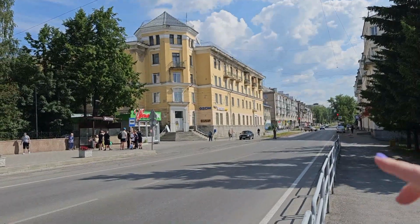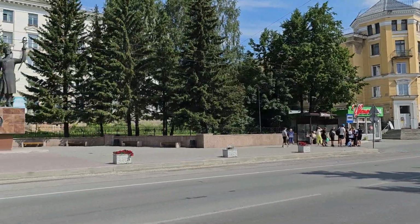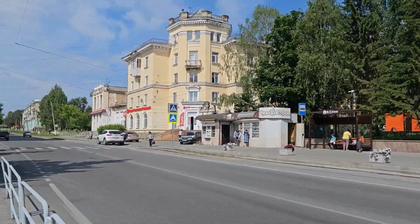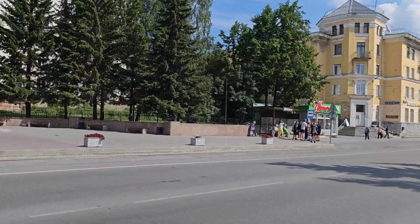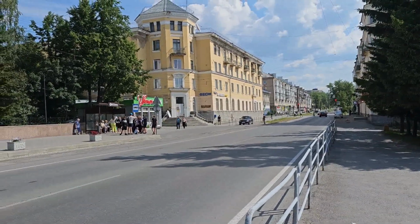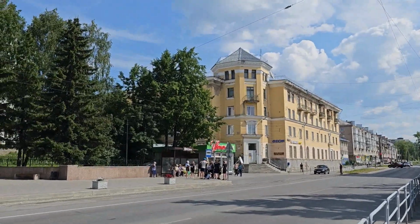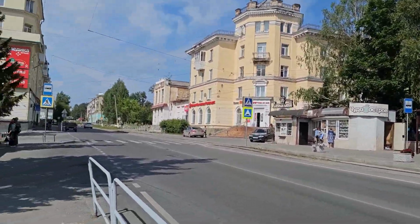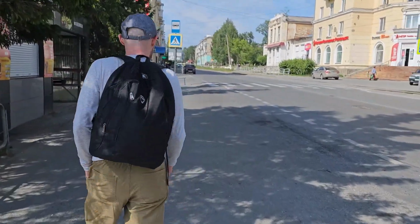It seems that such kind of streets and such kind of buildings exist in every small Russian city. Even in my city, I can see such houses. Wow, they are Soviet, I'm pretty sure. That's why they're still here. Let's walk with us.